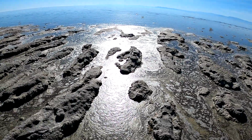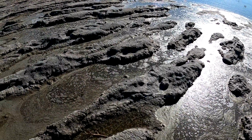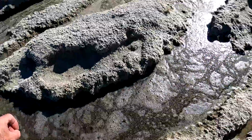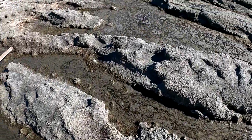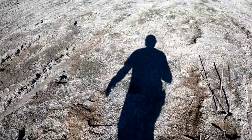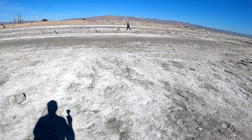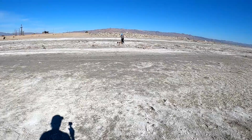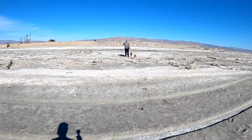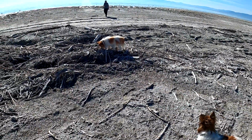Looks pretty yucky. Kind of muddy. Oh man, soft. Very salty. That water's really salty. I know, I can see it from here. You can taste it too. You stick your fingers in it. I tasted it. And watch it, it's real muddy.